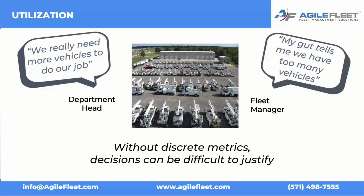So what's a meaningful utilization metric? Well, in our experience, there's not a single numerical value that works for every fleet, right? But over the years, whether you're a big fleet, small fleet, utility fleet, or something else, the only thing that's really consistent in this business is that everybody calls it fleet.